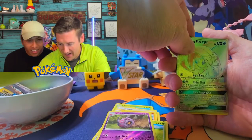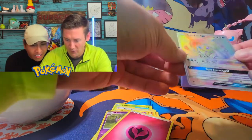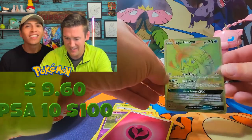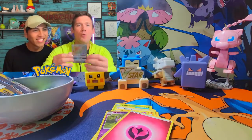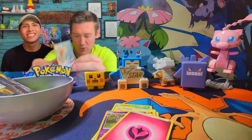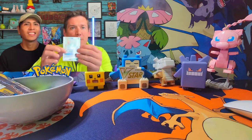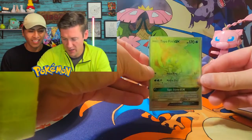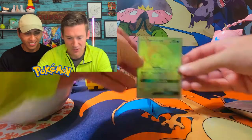No way. Oh my god. Whoa, rainbow card right off the bat. Oh my god. Wow. Was not expecting that. That's gotta be one of the top cards that we wanted right there. Jeez. Wow. This Tapu Fini could be worth $100 in a grade 10. Just ungraded, it's worth like 10 bucks, 11 bucks. Absolutely awesome getting a rainbow.